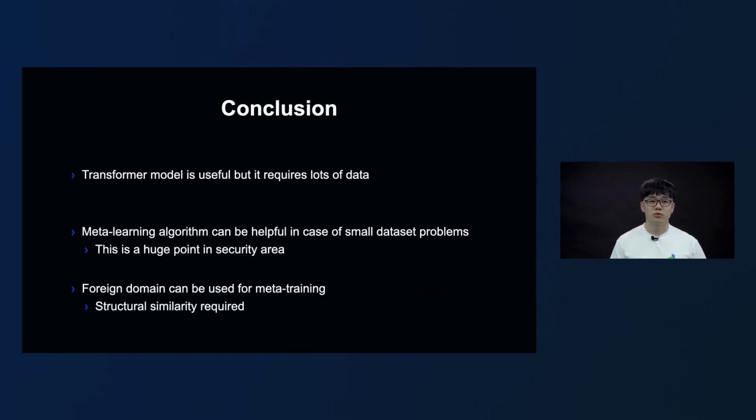So let's see the conclusion. That transformer-based models can also work well on programming languages has already been studied by others. But transformer-based models require lots of training data because the model size is very large. Even if we use transfer learning, there are still lots of parameters to train. And the meta-learning algorithm is useful for small data problems, and it's a huge point for security problems because we suffer from the small data challenge when we want to use deep learning techniques like anomaly detection or some kind of classification in security.